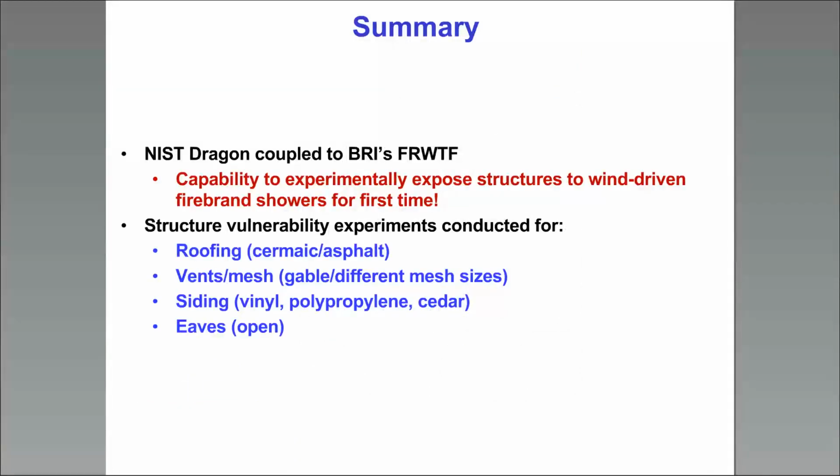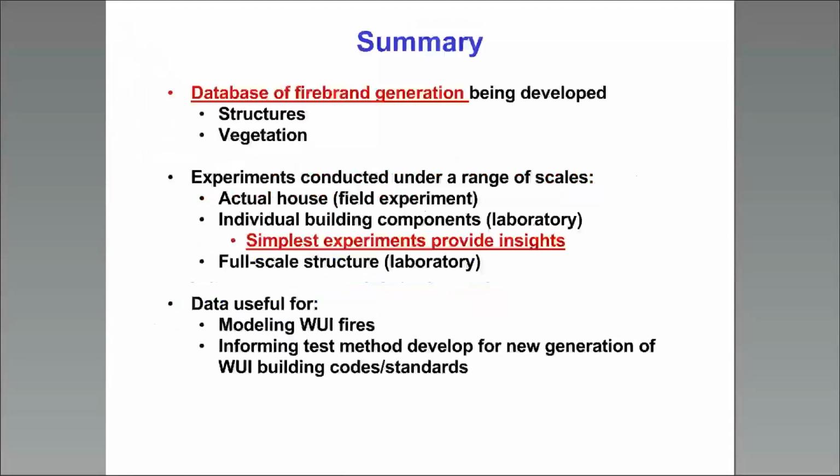So in summary, I think I've presented a lot of information. What I want you to take away from this is that NIST has developed this Dragon, and it's a useful tool to try to understand what's happening in these fires. Before we had this Dragon, the truth is everyone was just guessing what the firebrands were doing. There was no way to really test any of these things. So now we can evaluate these types of things. Obviously, there's a lot more work that needs to be done. I think this is really just scratching the surface, to be honest with you.